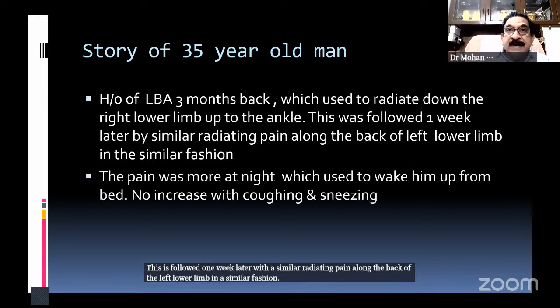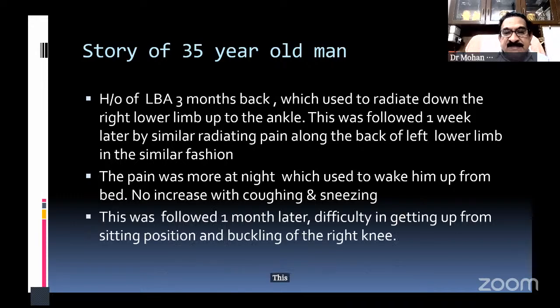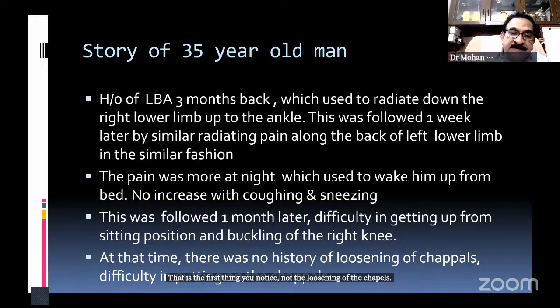The pain was more at night. Is it radiating or not? We don't know. He's complaining of pain present also in the lower limb from the lower back. More at night, which used to wake him from his bed. However, there is no increase of the pain with coughing and sneezing. This was followed 1 month later by difficulty in getting up from a sitting position, buckling of the right knee. That is the first thing noticed, not the loosening of the chappals. At that time, there was no history of loosening of the chappals or difficulty in putting on the chappals when he had buckling of the knee.